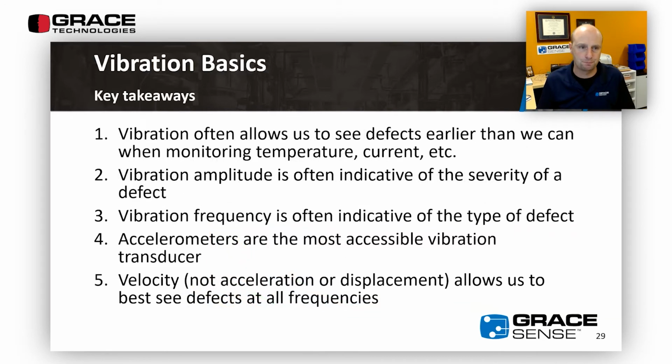So again, to recap what we've talked about so far, vibration can be used to allow us to see defects earlier than if you're just monitoring temperature and current, and certainly earlier than if you're waiting for the equipment to start making noise. We need to look at amplitude to get an indication of the severity of a defect, and we need to look at frequency to figure out the type of defect that's occurring.